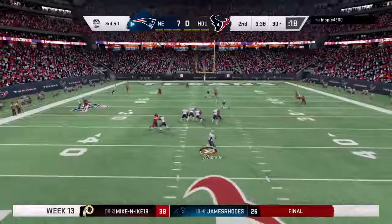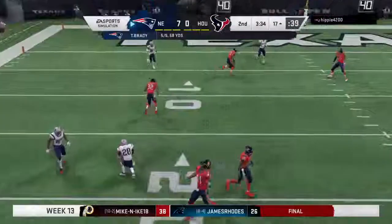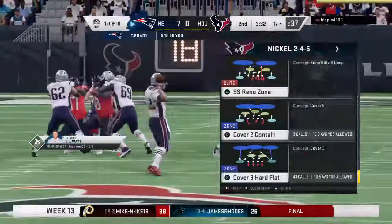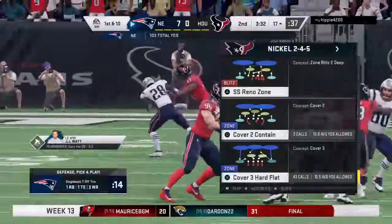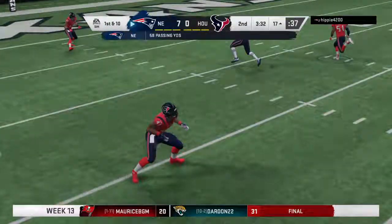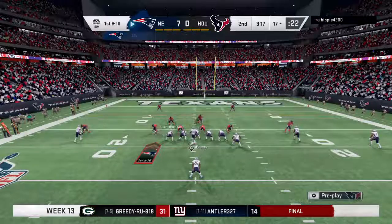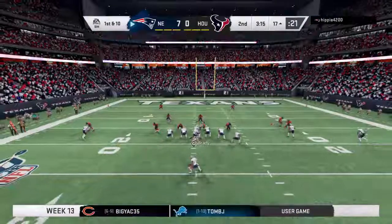Working from the gun, it's Brady. It's complete. James White, and inside the 20 before he's brought down. The defense surrenders a 13-yard pass play there on 3rd and 1. Brady's got his guys, 1st and 10, and he's a perfect 5 for 5 here to begin the game.